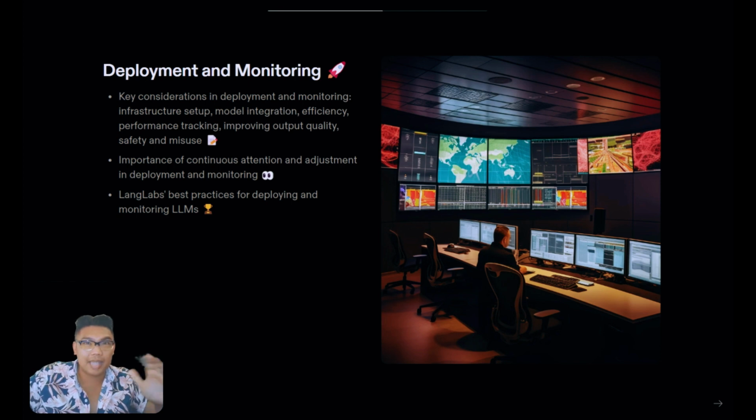Improving output quality. Techniques like reinforcement learning from human feedback, RLHF, can be used to improve the quality of the model's outputs. Safety and misuse. It's important to consider the potential for misuse of LLMs and to implement safeguards to prevent harmful or inappropriate use. Best practices. Organizations like OpenAI, Cohere, and AI21 Labs have developed best practices for deploying and monitoring LLMs, as well as LangLabs. Remember, deploying and monitoring LLMs is an ongoing process that requires continuous attention and adjustment.